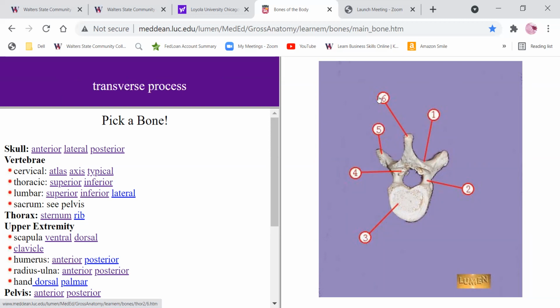Transverse process and spinous process. So what do you need to remember? Spinous process, transverse process, body, vertebral foramen. That's that big hole right here. Big opening right here is the vertebral foramen or vertebral canal. So you really only have to remember spinous process, transverse process. There's transverse. There is spinous, up in the back. There's the body of the vertebrae right there.